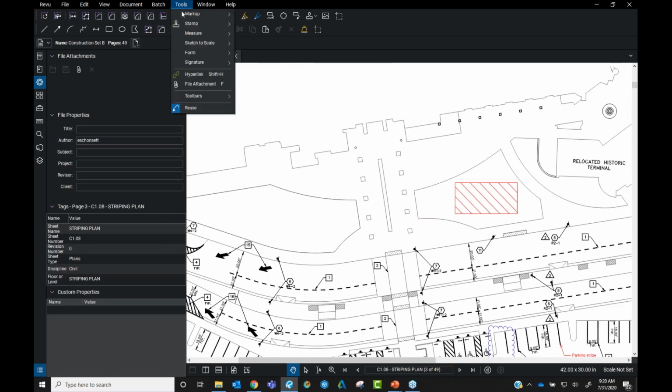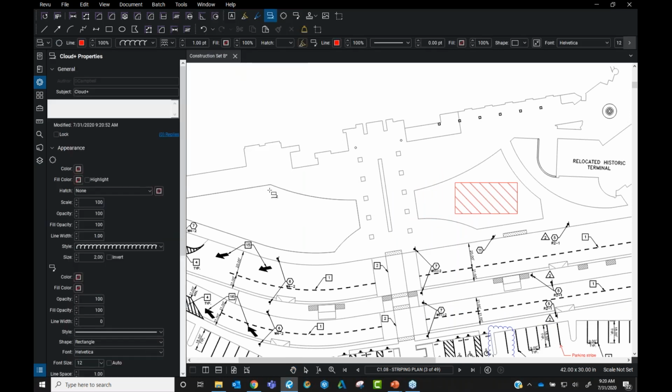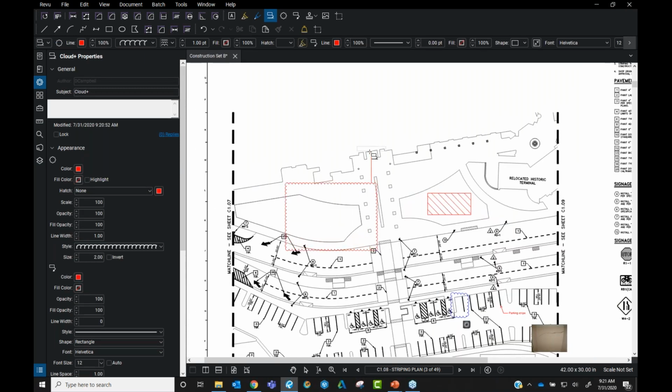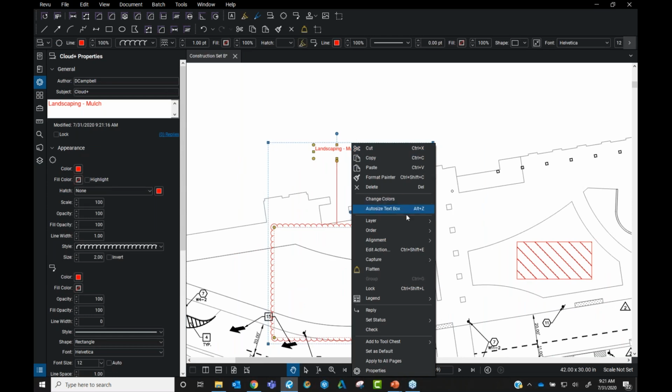Again, if I wanted to place another tool, grab this Cloud Plus. So I use the Cloud at first, and I like saving this Cloud Plus here for a little bit later, just because, let's say I want to do this area here. The Cloud Plus gives me the capability to actually add a text note with the revision cloud. Okay, I'll just say that's landscaping mulch.